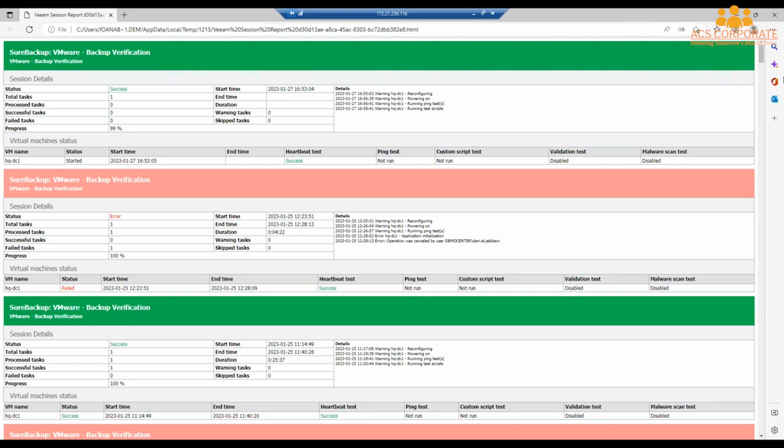How do you make existing backups immutable? That's a very interesting question. Let me get back to you on that, although I'm sure that the immutability option won't be applied retroactively. But let me dive a little bit deeper into that question.